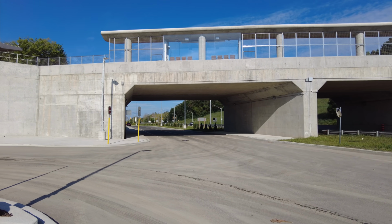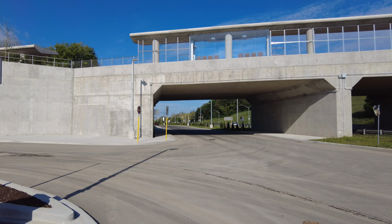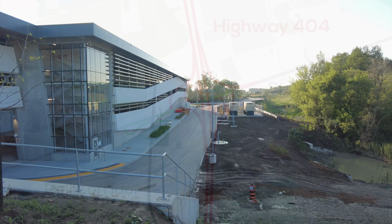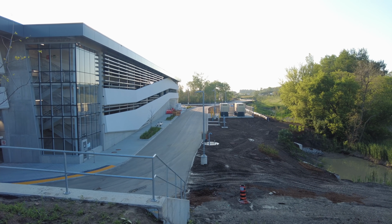I will say though, the connection to the highway, which had its ramps modified to accommodate the station, is a little less direct than you might expect, as you actually need to drive down Bloomington Road, under the CN Bala Sub and GO platform, and then double back to get into the station. That being said, a quicker route to enter the station is provided for buses, which is a good move.